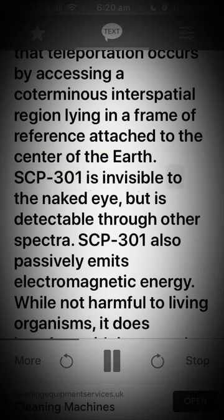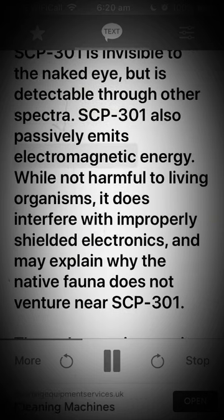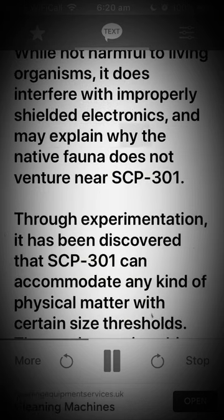SCP-301 is invisible to the naked eye, but is detectable through other spectra. SCP-301 also passively emits electromagnetic energy. While not harmful to living organisms, it does interfere with improperly shielded electronics, and may explain why the native fauna does not venture near SCP-301.